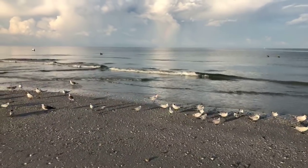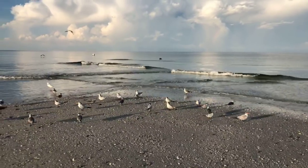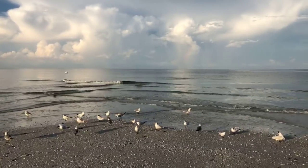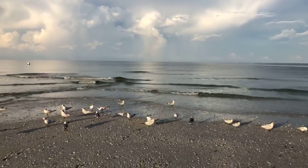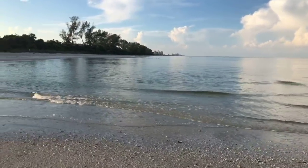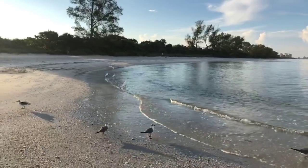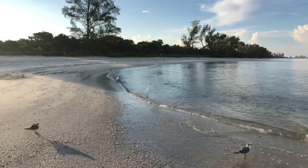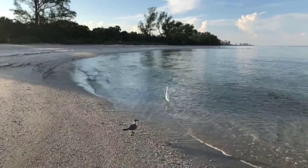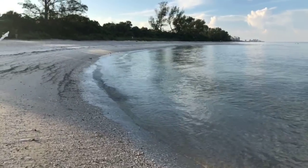Where's everybody at? Is everybody still in bed? Is everybody still sleeping? There's a little snowy egret there, a white bird with the long neck. And there's a couple of them here. Well, apparently they didn't like me this morning.